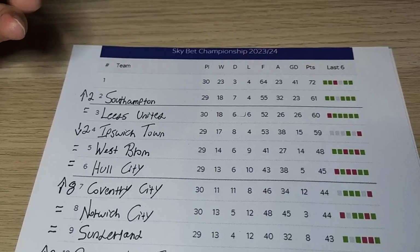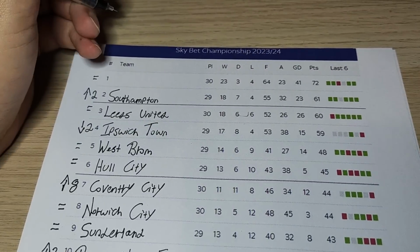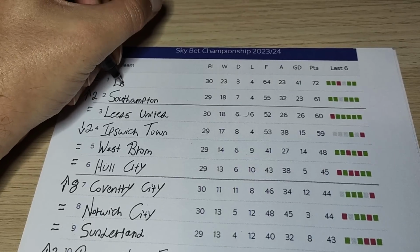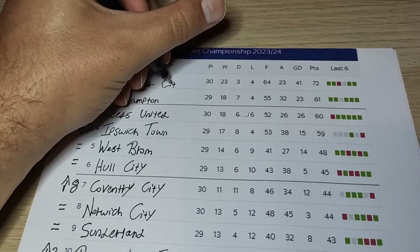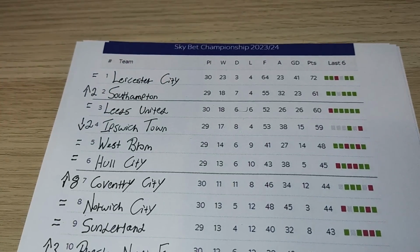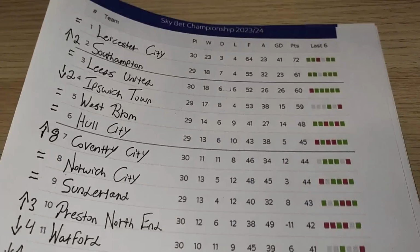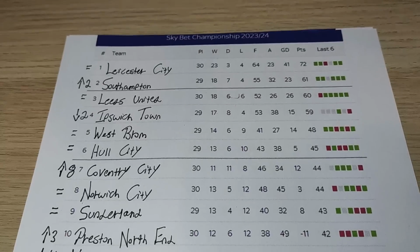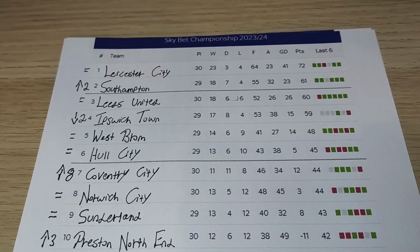Top 4, and finally top of the league. They haven't moved a bit. Just a totally dominant team. They've not stopped their dominant ways. Be interesting to see what this team does when they get back to the Premier League. Leicester City. So we have a lot of movement in this league compared to the Premier League. That's why a lot of people prefer the Championship. I need to start watching it more, to be honest with you. I just don't watch very much of it.